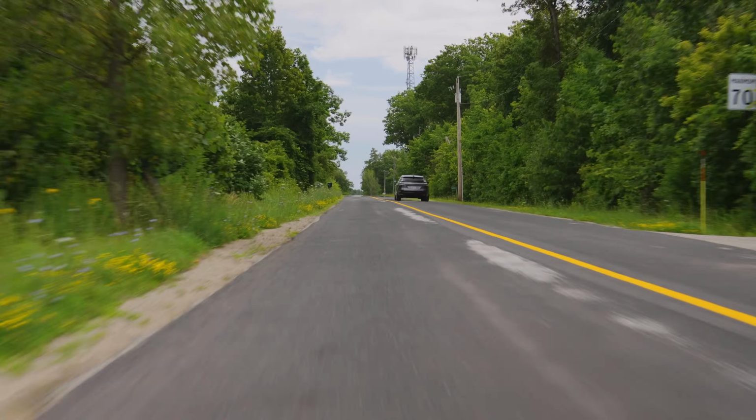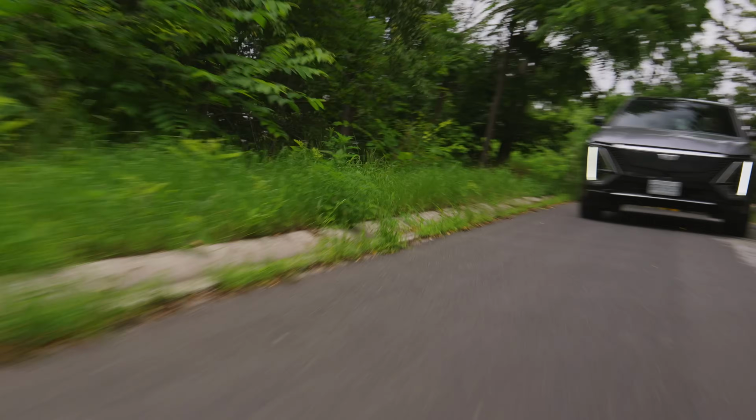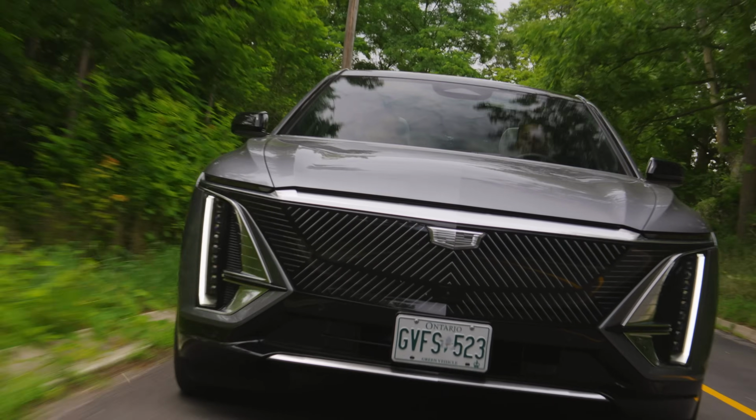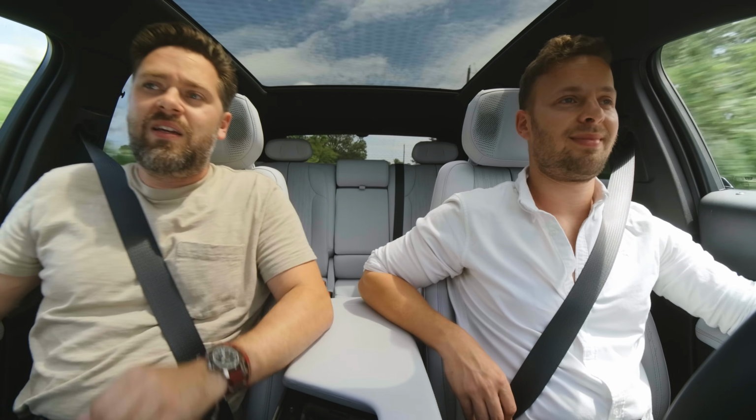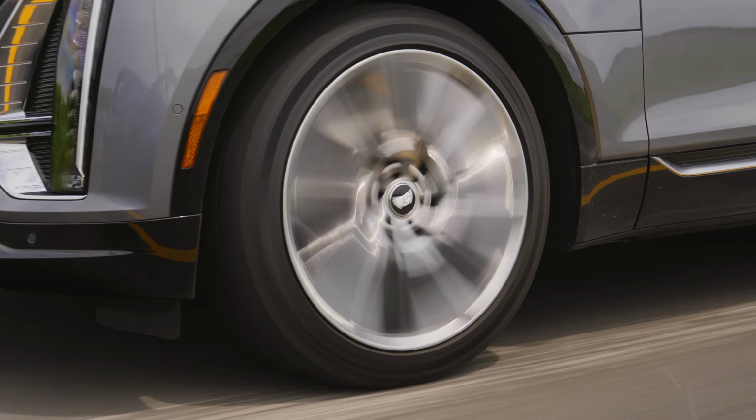Okay. Overall, the experience of sitting in here and driving down the road is nice. It's luxurious. But if I was going to pick nits, I would say that the ride isn't quite good enough for a luxury car. That needs some explanation.